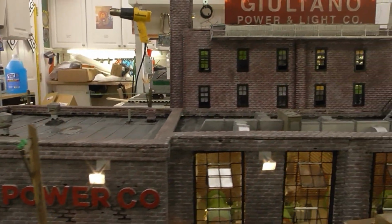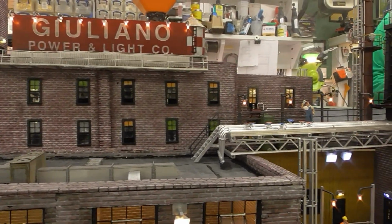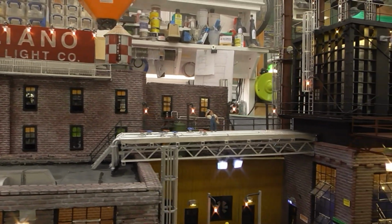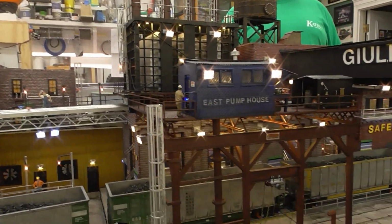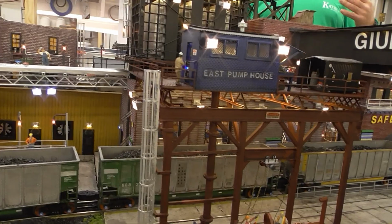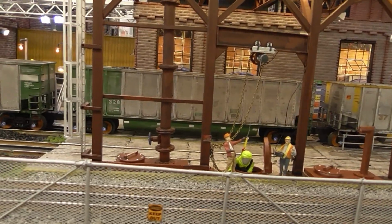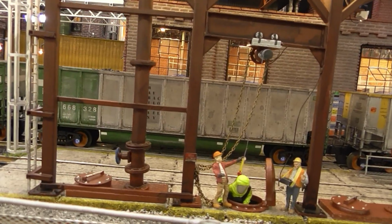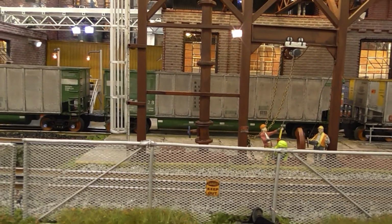I just love the lights, and everything came out really good. Yeah, I tried to count. I got up to close to 600, and I don't know. That's a question people do ask at the shows: how many lights are on this thing? I don't know. There's probably 700 maybe.